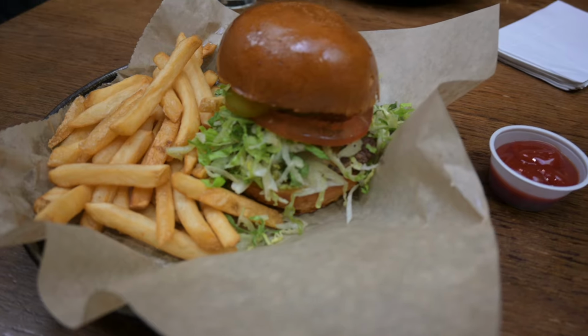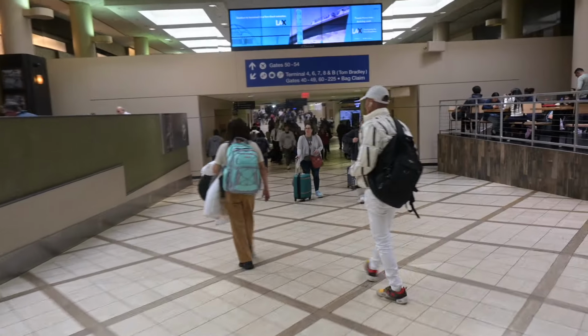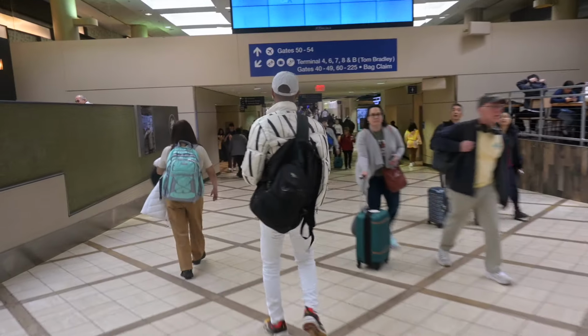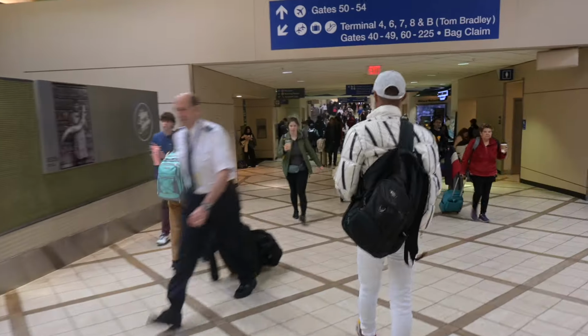Alright, for an airport, this looks pretty fire, but this is my burger. Alright, and we just finished lunch, and we're now headed to gate 50 for our flight. Our plane just arrived from Fort Lauderdale, so let's go check it out.